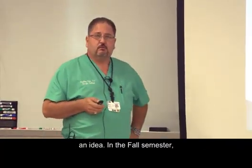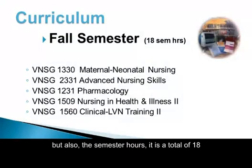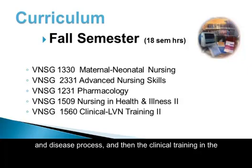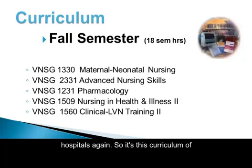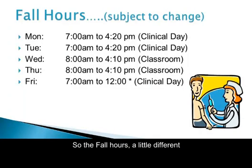In the fall semester, this is the one that is the longest as far as calendar-wise, but also the semester hours. It's a total of 18. So we have maternity, advanced nursing skills, pharmacology, health and illness. This is like pathophysiology and disease process. And then clinical training in the hospitals again. So with this curriculum of 18 semester hours, again, you have didactic or classroom, and then you have 2 to 3 days of clinical.